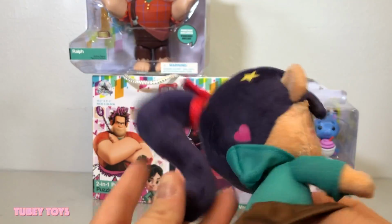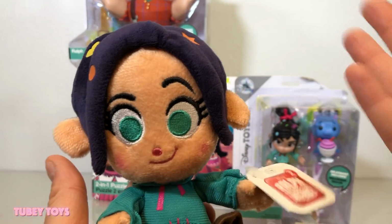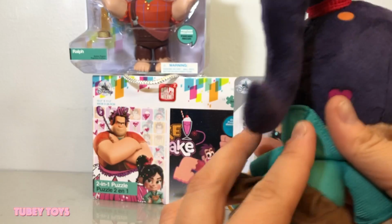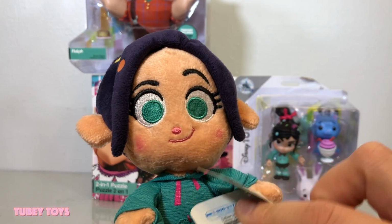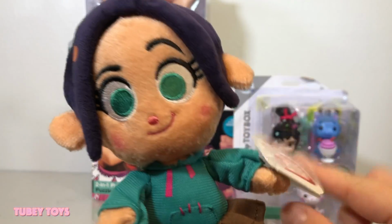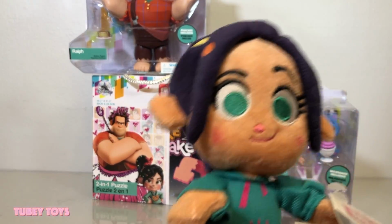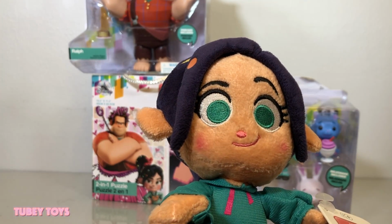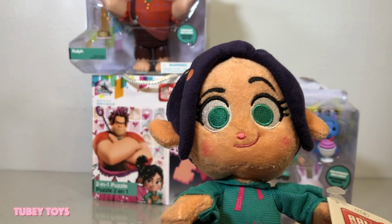I found her for $9.99. I think they actually upped the price now because these are getting scarce. They just came out and they're already selling out. So if you see her, grab her. And I'm sure they have other characters. So they have Vanellope, and I'm sure they have Ralph, maybe Fix-It Felix, maybe Calhoun, or maybe even Yes. Yes is another ally in Wreck-It Ralph Part 2. So we'll see. Don't forget to stay tuned to other future videos.